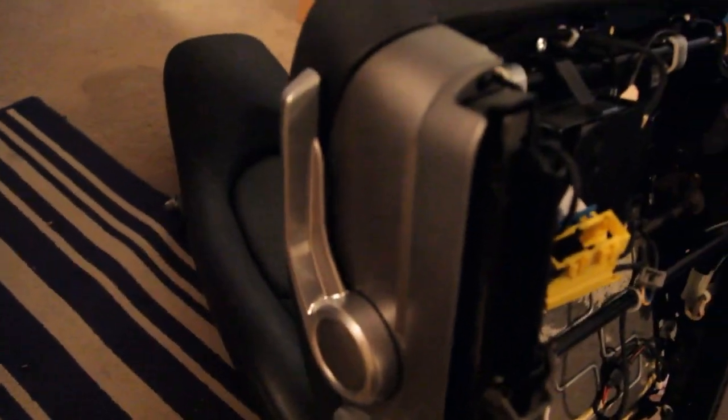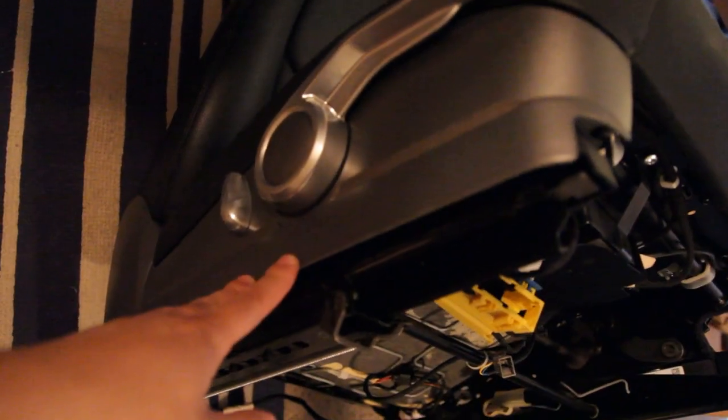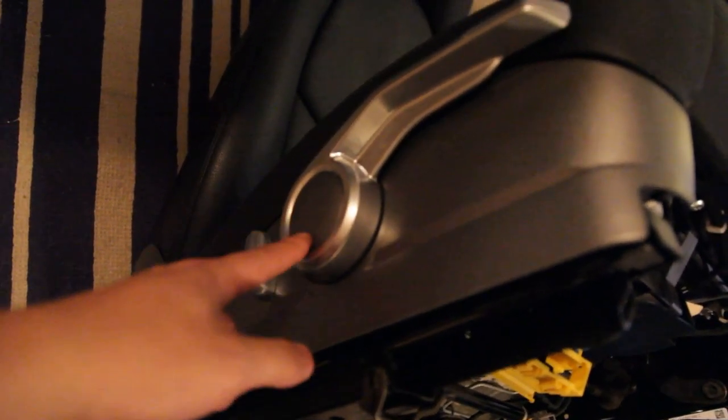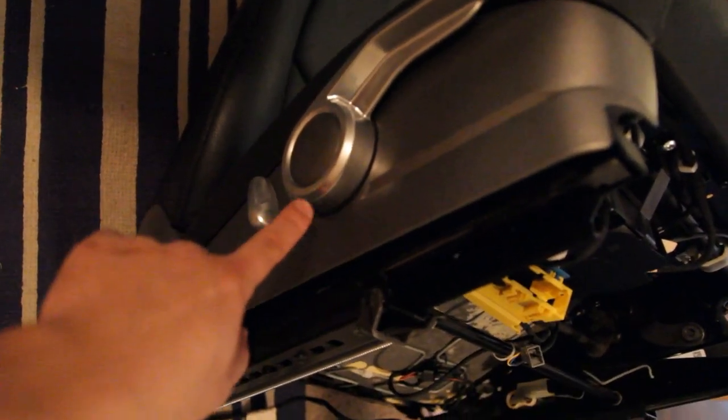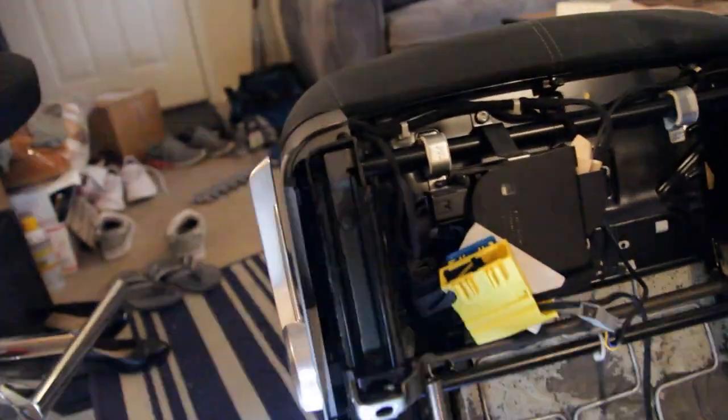Okay, so the next step is to take off the trim panel right here, because I have to get the backrest off. So I'm gonna pop this cover off, this little plastic cover, pull this off. There's a couple screws for this guy. Let's see. So one of them is right there. You can see that. That guy. The other one is a little further back, right there. Hopefully you can see that right there. They're little Torx screws.